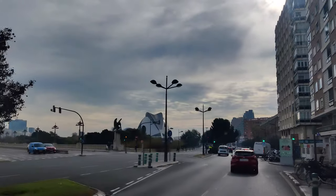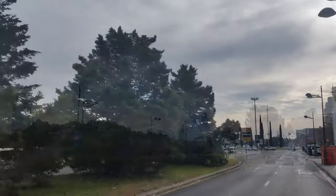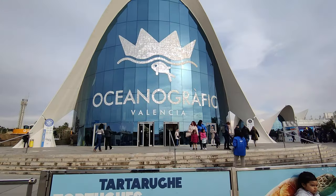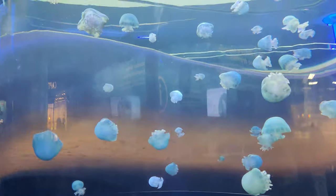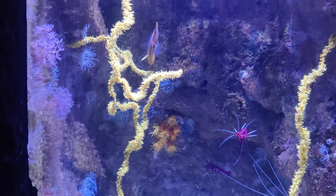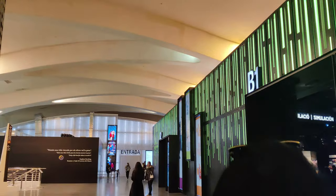From the bus itself, we were able to get a view of the enormous and beautiful architecture of it. And here we have reached our destination. After reaching there, first we went to visit Oceanographic, which usually takes most of the time of the visit. For us, it took approximately 6 hours to visit it as a whole, but it depends on your interest and pace. We will make a dedicated video for our visit to the City of Arts and Science, so stay tuned.